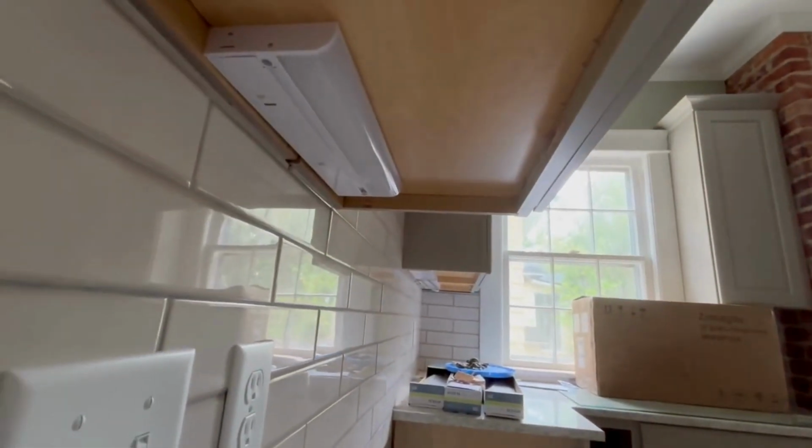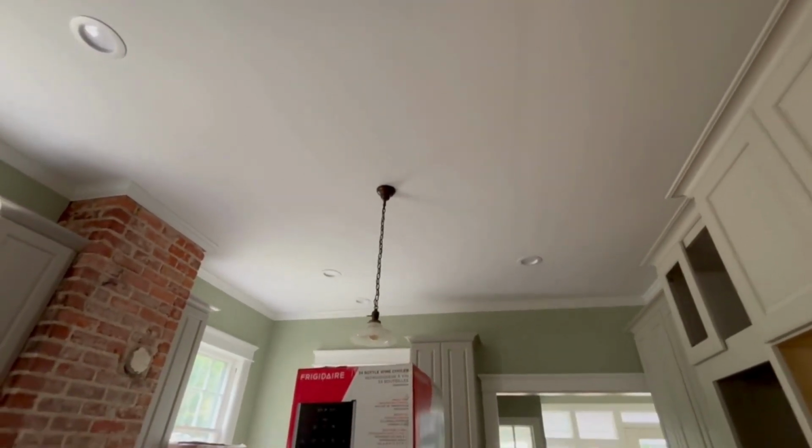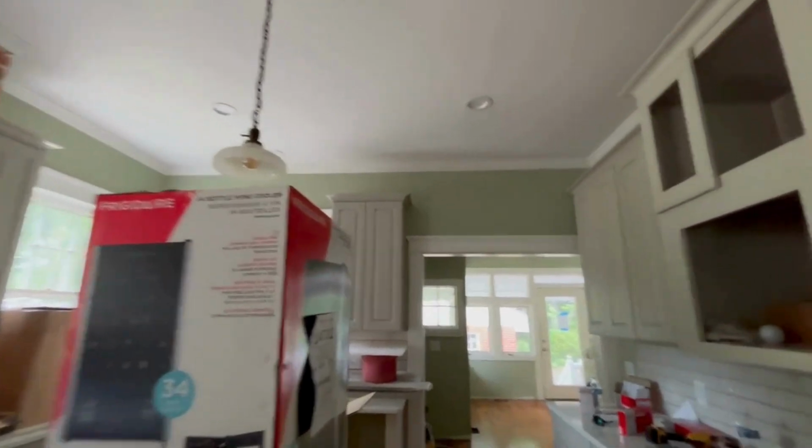Hi everyone, it is day 2 of all hands on deck. Finish this house this week. And Gio is back and the electricians are busy, so let's go see what they're up to. In the kitchen, we have the start of some under cabinet lights. We've got all of our can lights in place. We've got a light over the island.